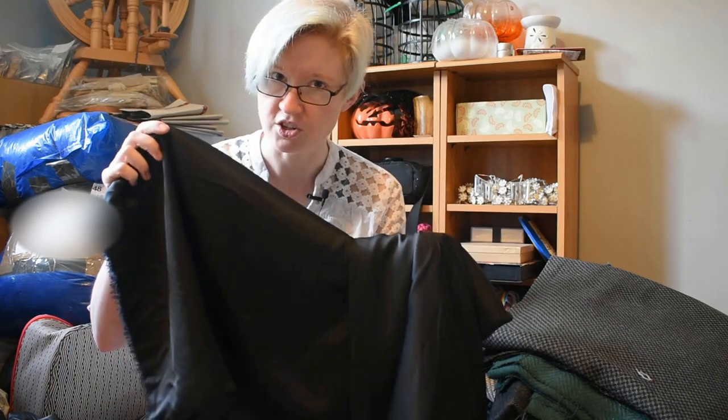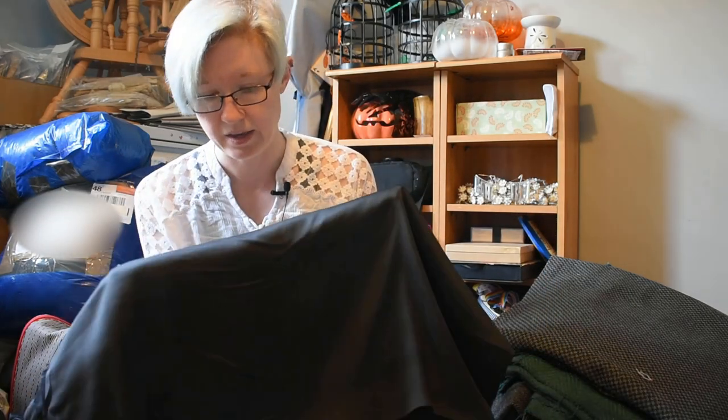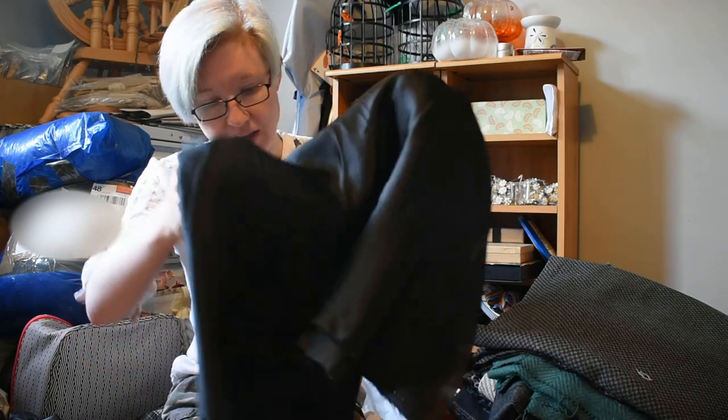There has been some discussion about this fabric. I shared it on some of my social media, and someone was like, I don't think that's a lining material. I think it's a satin-faced chiffon. I am undecided on that matter. However, I don't think that actually matters.